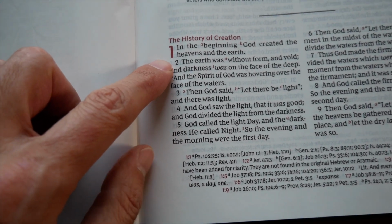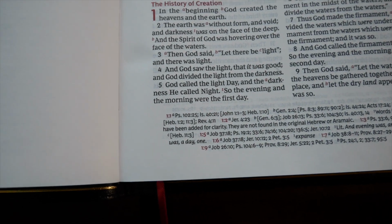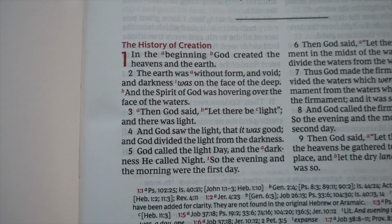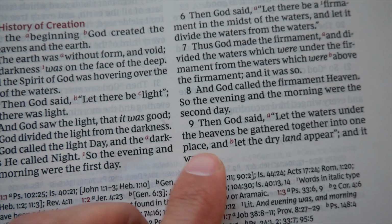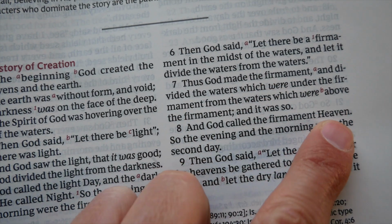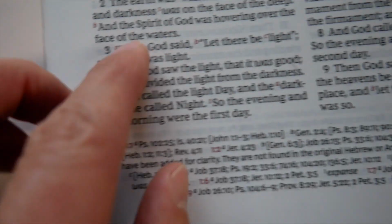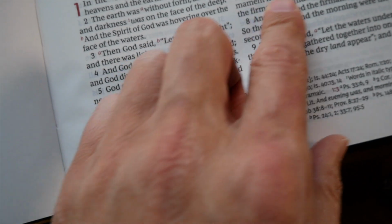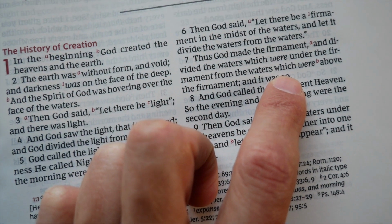The chapter numbers are in red. The subheadings also are in red. The verse numbers are in black. The font is in black except for the words of Jesus. Those are in red. And the indications for the footnotes are in red. You can see them here for the cross references and also for the translation notes. And these help you to identify them easily when you're reading.